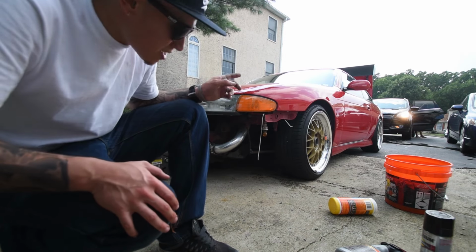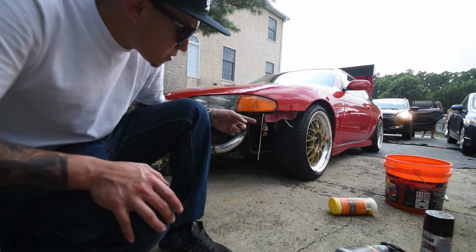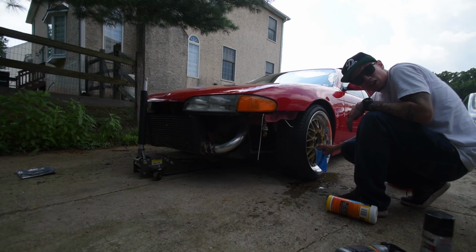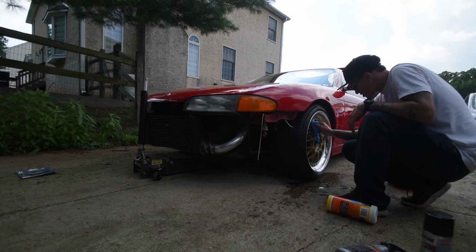We don't have a hose long enough to reach the cars, but we're gonna clean these wheels. Holla at ya, boy. Oh, how I missed my easy five-star wheels.